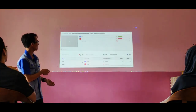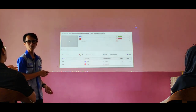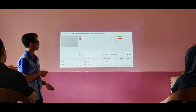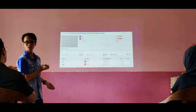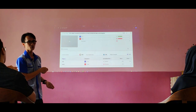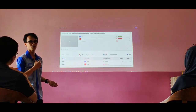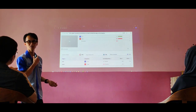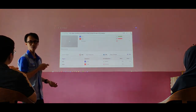So another question: if the object expels successfully, we need to bring the baby to the hospital. Is it true or false? Some of you are right, and Kamil is wrong, right? Actually, it's true, because we want to make sure the object is expelled completely and the airway is without any injury. Is it clear? Yes. Clear.